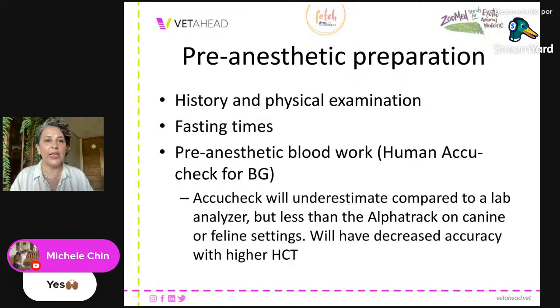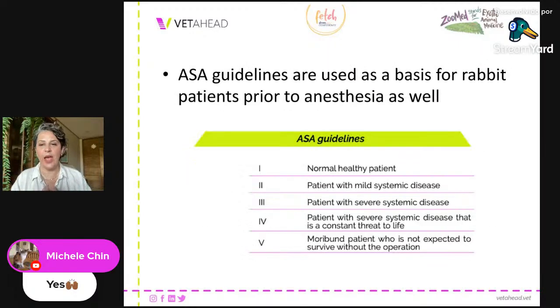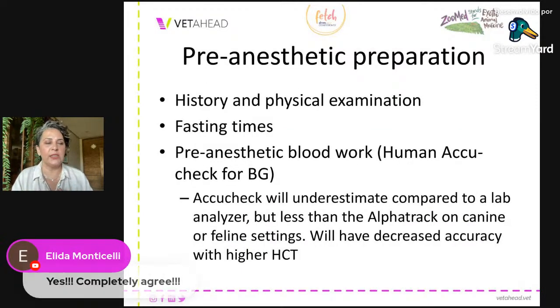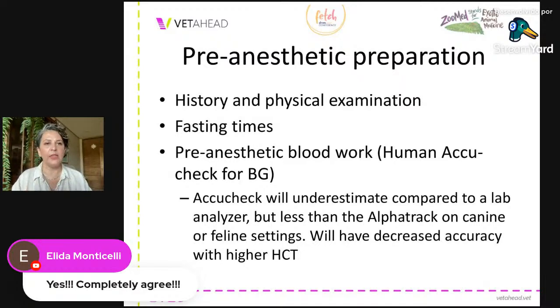Okay, so pre-anesthetic preparation. We need to have all of those things. Kami, I need to see that slide. Thank you very much. We need to have all of these things prepped, right? I'm not going to spend so much time on this because, again, guys, standard of care. You need to have your history, your physical examination.